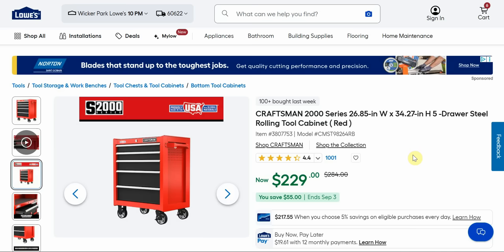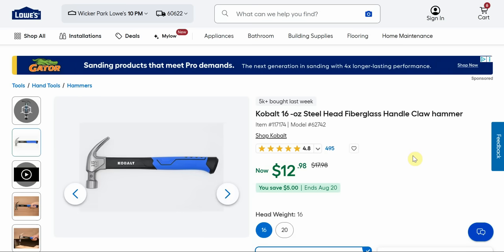$229, normally $284. Got the Cobalt 16-ounce steel head fiberglass handle claw hammer. 5,000 bought last week. That's a good number. $17.98 normally down to $12.98, saving $5 through August 20th. About 2 more weeks to go on that.